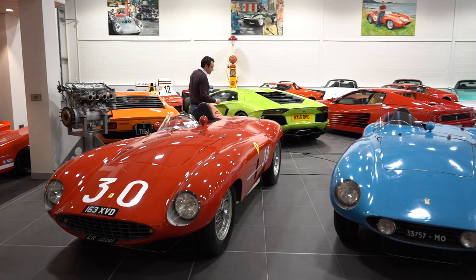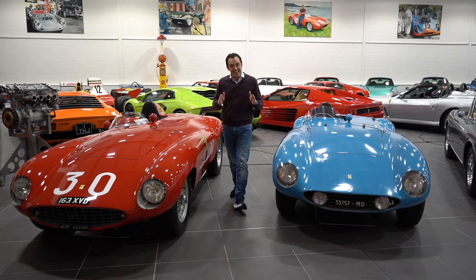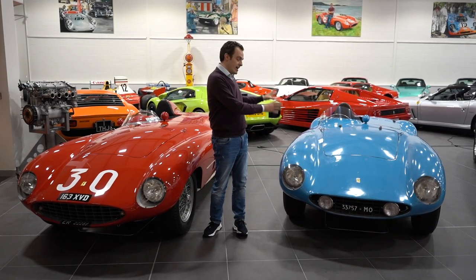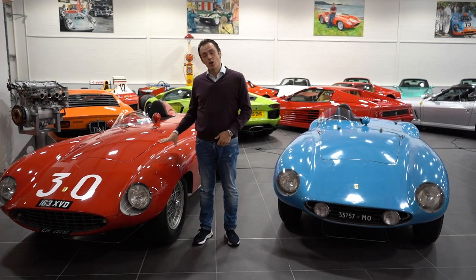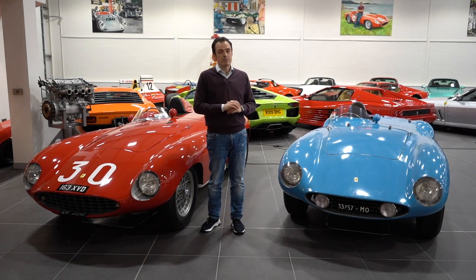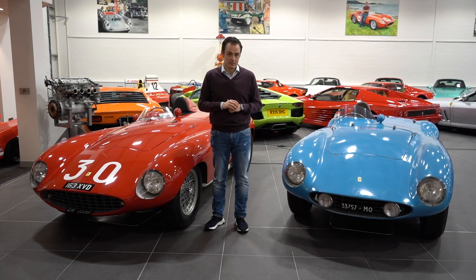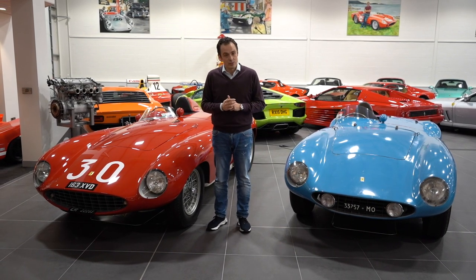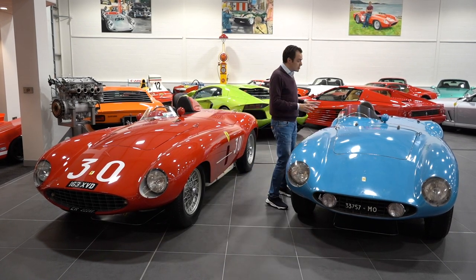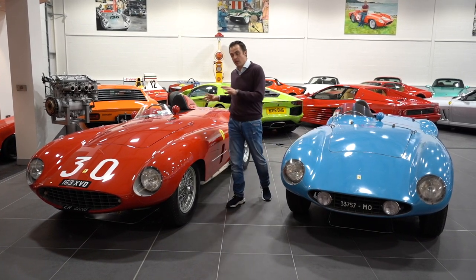And I know all of you are going to be rushing to the comments and going, well, what's the difference in price then? What do you think should be the difference in price between restored and unrestored? Bearing in mind that the cost of a restoration today on a car like this would be in the circa of $500,000. Well, the price difference, which may surprise some of you, is that this car is circa $1 million more valuable than that car.